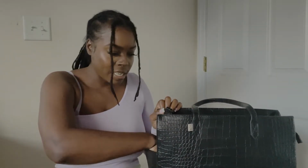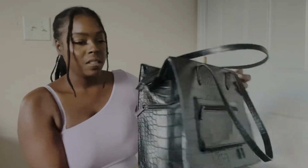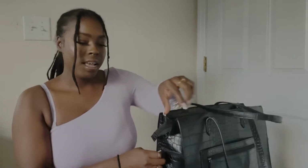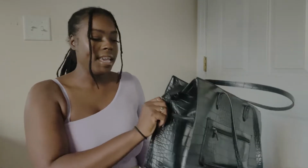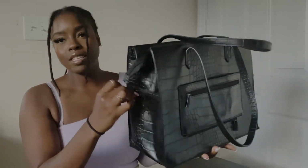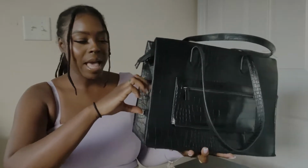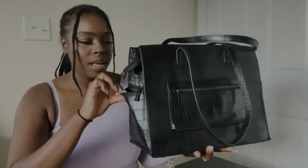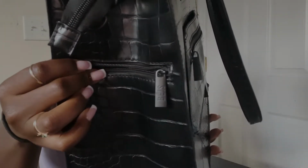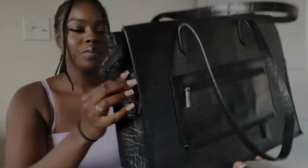I do a pretty good job of taking care of my items, so there are no stains from anything. I didn't spill anything on it. On this side of the bag there's a zipper, and nothing's in it right now, so it's not going to be really smooth with nothing in it to keep it taut, but the zipper works just fine still. There's no type of glazing issue. It works as if it was brand new.